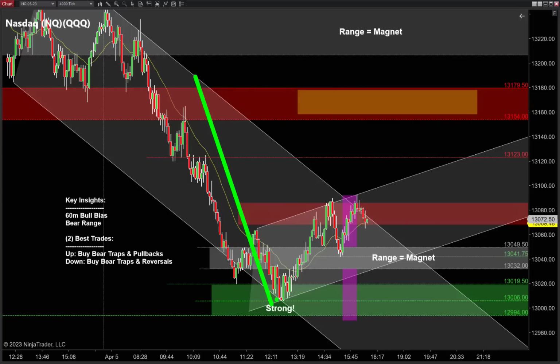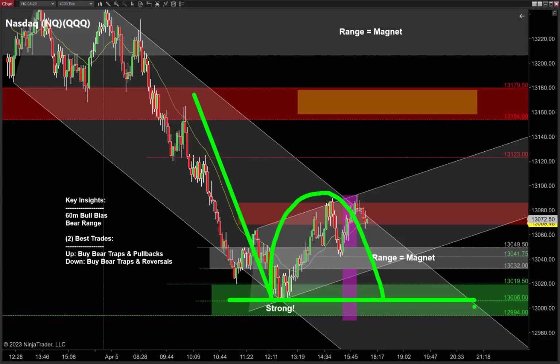The Nasdaq, I still believe, has a little bit more. Obviously a little more bearishness, but I don't believe that shallow pullback right there is enough to call this a retest. If you're a student of mine, you know what I'm talking about. Whenever we see a big move down like this, we expect to get a pullback and a retest.